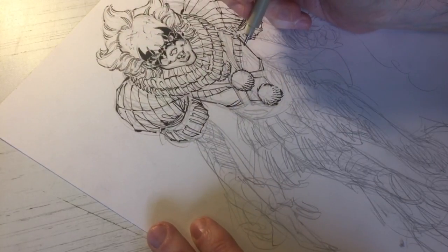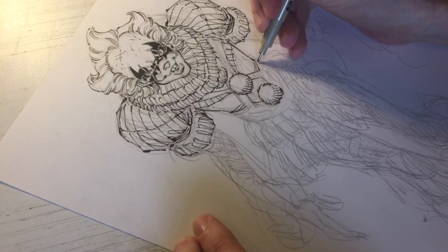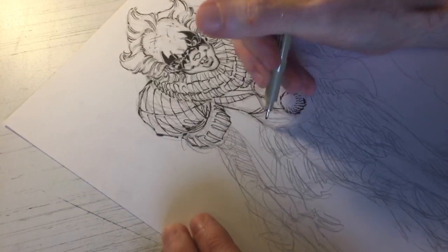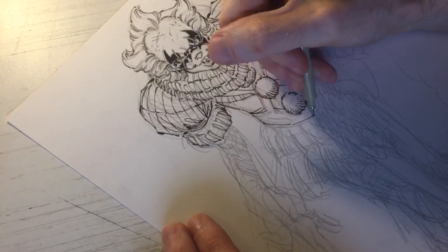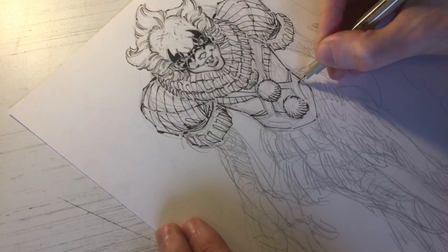Demigorgon. You're going to be a Demigorgon? Did you make your own Demigorgon costume? It's pretty awesome.